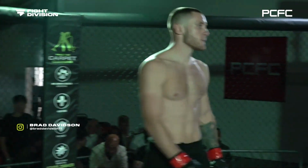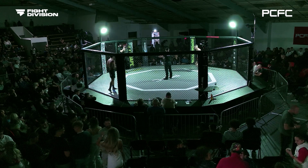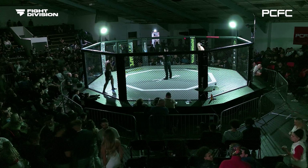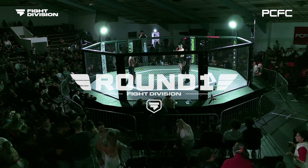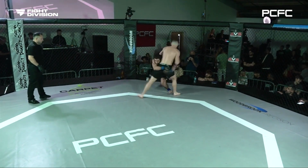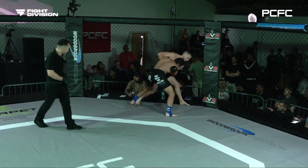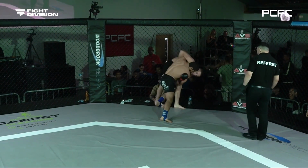Well, ladies and gentlemen, cage door set to close on this amateur featherweight contest. Brad Davidson fighting out of the red corner, he's in the black Venom, as he takes on a dangerous Hatim Mezenoud, black trunks with the white trim. And immediately he ducks under and gets the body lock, this Mezenoud. He's got a tight grip as well on that body lock there.